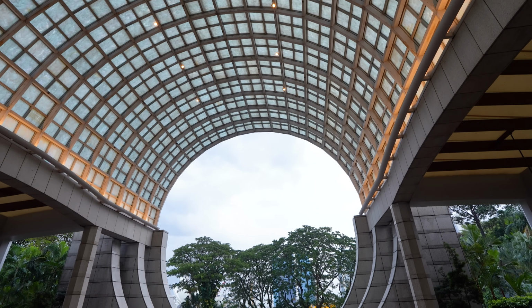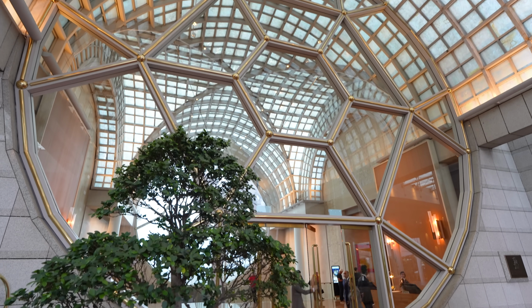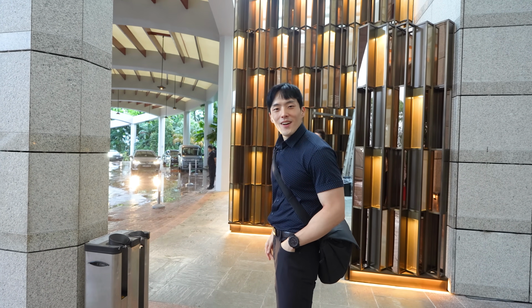So the buffet that we're going to today is at Ritz Carlton Singapore, and the dress code is business casual. They say you have to wear good shoes because good shoes will take you to good places. So I am very happy to be wearing their shoes today with my business casual attire.